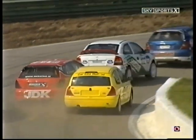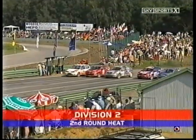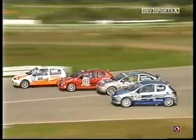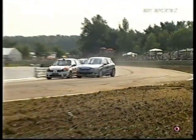Well, that's where it all started, with Snijers bouncing into the side of De Keersmaecker's Honda Civic. Let's stay, though, with Division 2, because the lights go out. The next grid of excitable drivers blasts away. Jussi Pinomäki ahead of Per Gustafsson as they head towards the first corner. There's Marcus Nielsen in there as well.